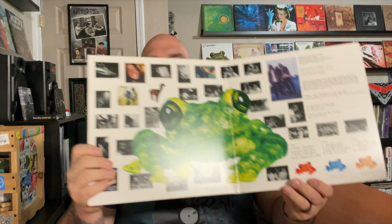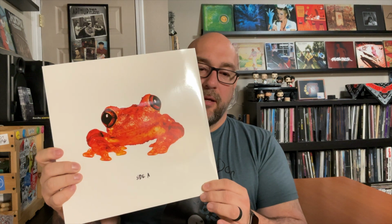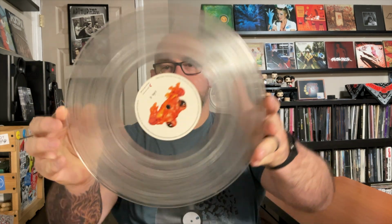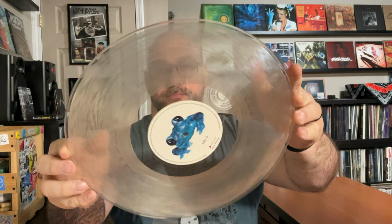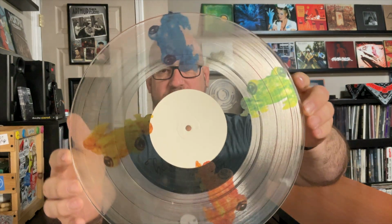That's the inside of the jacket. And then the inner sleeve has the colored frogs on there. And just beautiful crystal clear vinyl. That's the inner sleeve for the second disc. Got the frogs on there. And then, as you can see, the D side has the colored frogs on there, which I think is kind of cool.